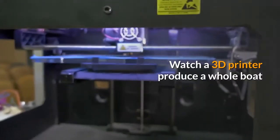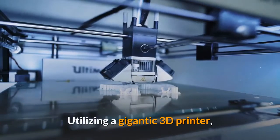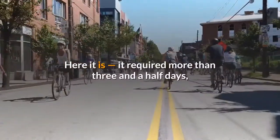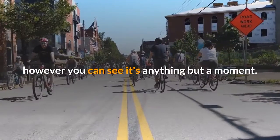Watch a 3D printer produce a whole boat. Utilizing a gigantic 3D printer, the University of Maine assembled the world's biggest 3D printed boat. Here it is. It required more than 3.5 days, however you can see it's anything but a moment.